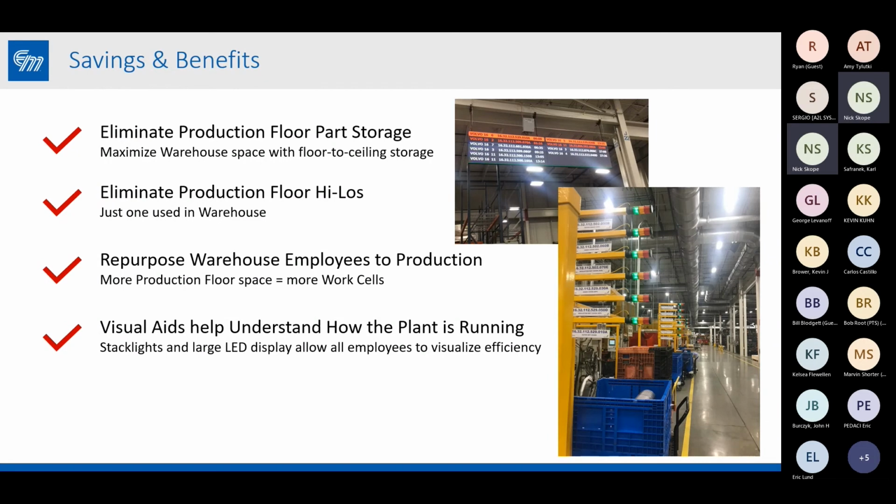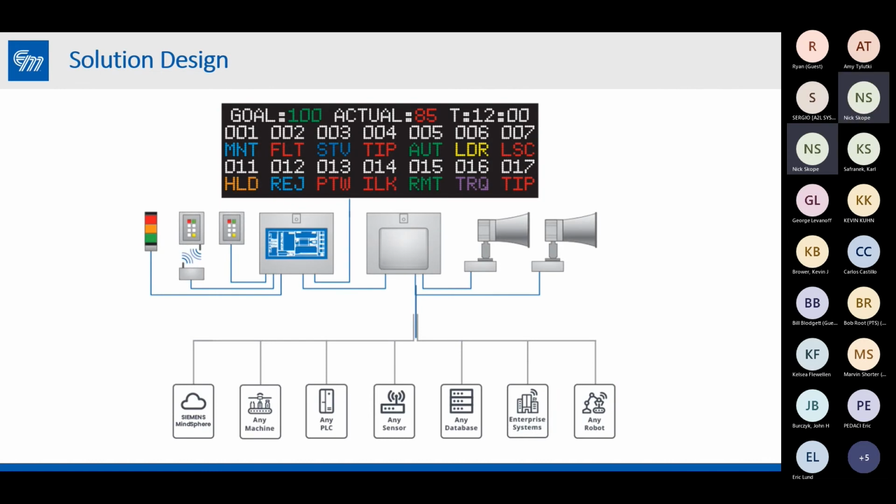So you can see just down each aisle, it's very easy to identify the dunnage, where the parts fill is, if everything's okay, or if the operator's waiting for something. Picture of the Andon board in the warehouse area, what part numbers are in queue, which ones are issues, who's doing what, and then be able to repurpose warehouse employees to production to increase throughput, and kind of talked about the different visual aids.